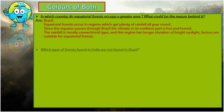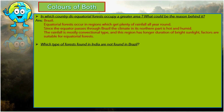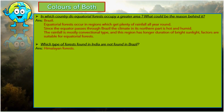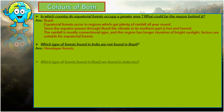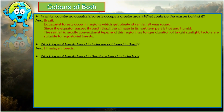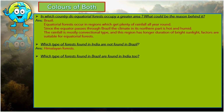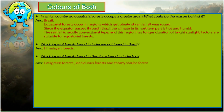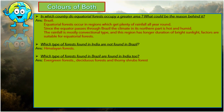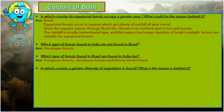The second question: which type of forest found in India is not found in Brazil? The type of forest found only in India is the Himalayan forest. It is not found in Brazil. The third question: which type of forests found in Brazil are found in India too? The forests found in both countries are the evergreen forest, the deciduous forest and the thorny shrub forest.